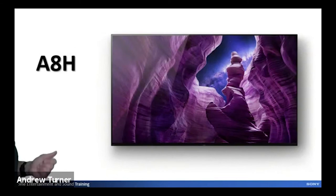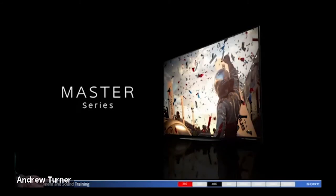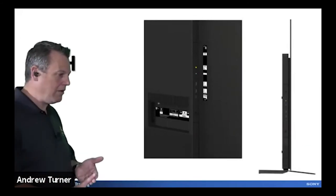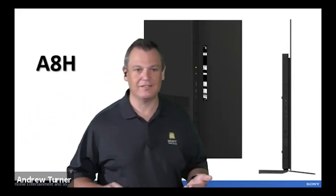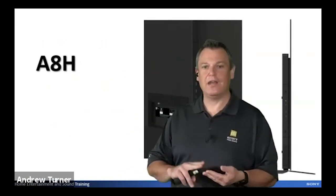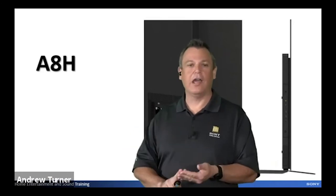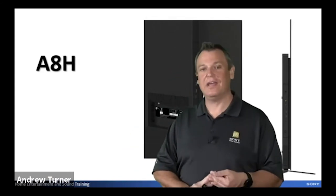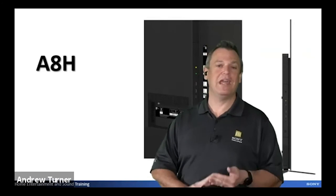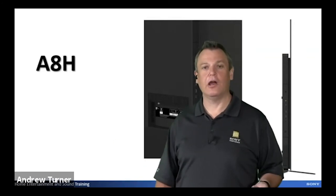The A8H in a 55 and 65 has the power of our ultimate processor. It has the power of our pixel contrast boost. It has the power of our motion processing. And when you combine processing, color accuracy, and the control of the panel that we do here, that's what makes the A8H better than the competitive OLEDs that are out there.